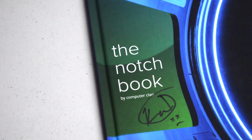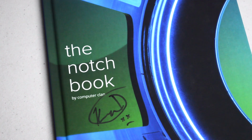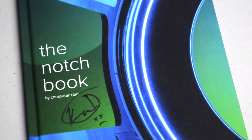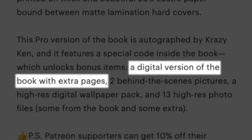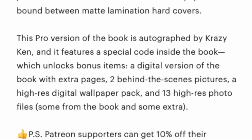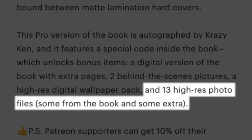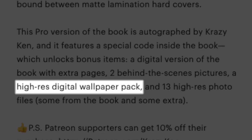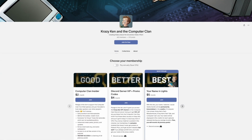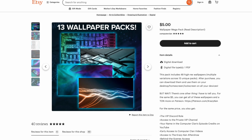But as mentioned before, there is a Pro Edition, which contains some exclusive bonus content. For obvious reasons, I can't show them here, unless you buy the book. According to the Etsy listing, it contains a digital copy of the book with bonus photos not shown in the print version. You also get behind-the-scenes photos showing how the shots were taken, along with high-quality digital copies of the photos shown in the book. And last but not least, you also get a pack of wallpapers, which you could already get on the Computer Clan Patreon, or through a $5 wallpaper mega pack on Computer Clan's Etsy store.